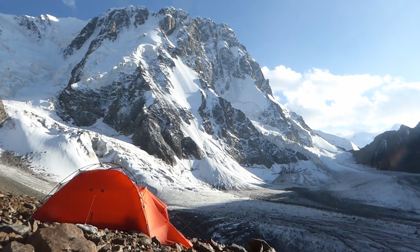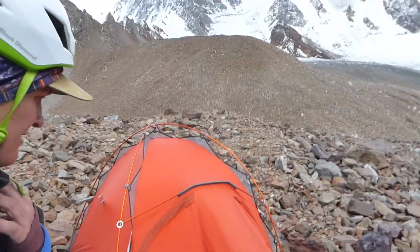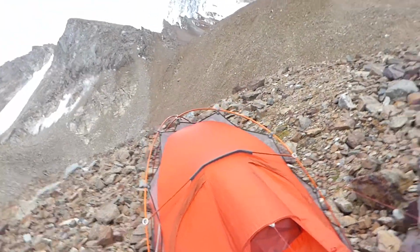And for the weight and for having this durability, it's a good trade-off for having this kind of comfort and durability for 2.6 kilos. It's just not a bad deal, I believe.